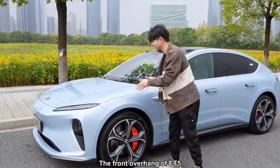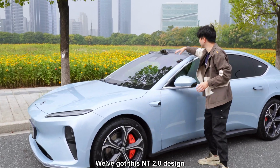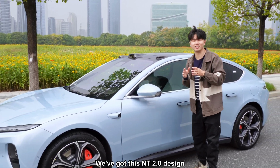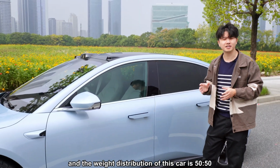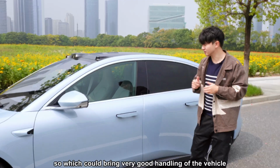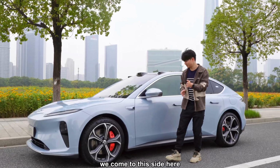The front overhang of the ET5 is quite short here, as you guys can see. And of course, we've got the NT 2.0 watchtower design. And the weight distribution of this car is 50 to 50, which could bring very good handling of the vehicle. We come to this side here.